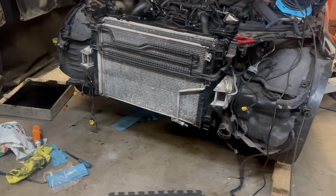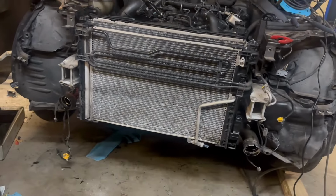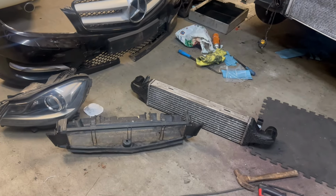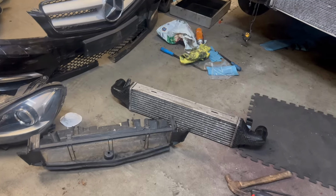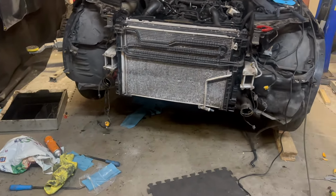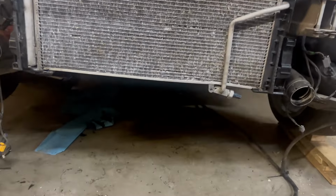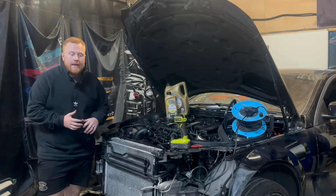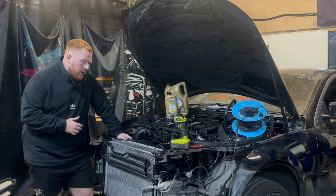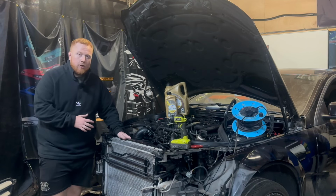We've managed to get the new radiator on, so I've attached all the hoses on the back. We've now just got to put on the intercooler. Fortunately, because we bought a rad pack, it is pretty much just bolt on with all the existing hoses. So jumping back into it, we are quite a bit further into the process now. So we have got the new rad pack on.